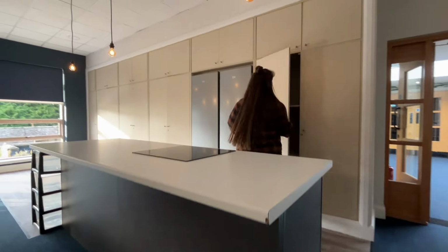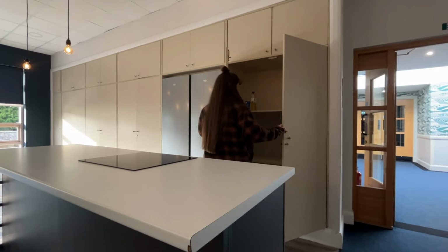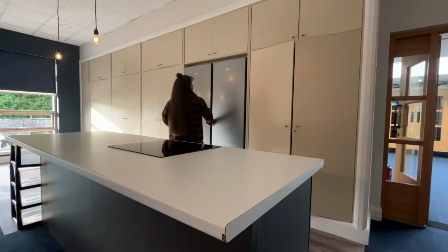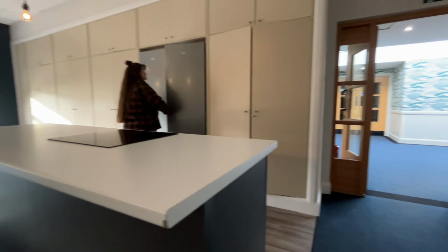And here's the big kitchen area as well. They've got loads of cooking stuff and space. They've got hobs there. So you can do a lot in your room, but if there's anything that you don't have in your room, you can do it here instead.